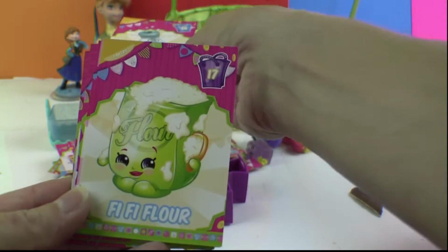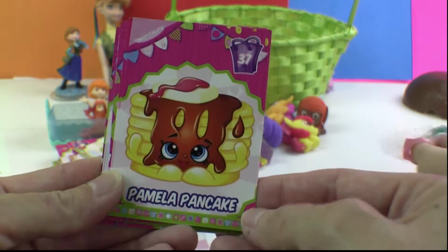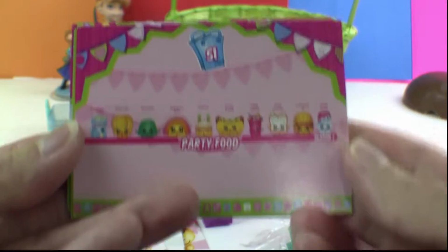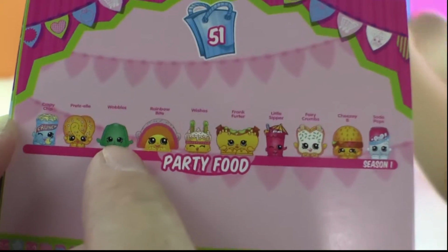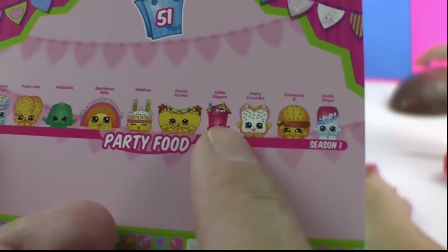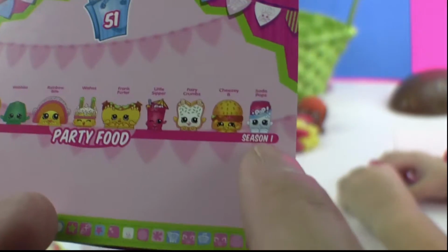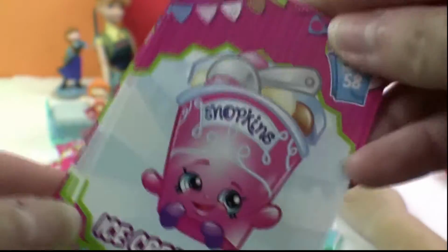Oh, no. They're not season 3. They're all different. Fifi Flower, number 17. Pamela Pancake, 37. Soda Pops, 44. Party Food from season 1. We have Crispy Chip Pretzel, Wobbles, Rainbow Bite, Wishes, Frankfurter, Little Sipper, Fairy Crumbs, Cheesy Bee, and Soda Pops. 51. I forgot a lot of those ones.